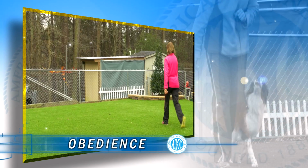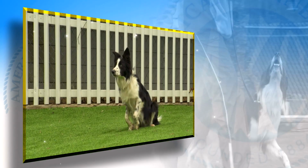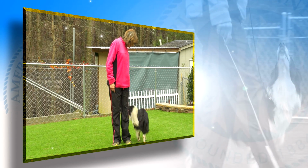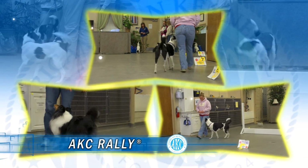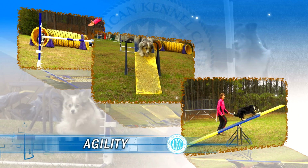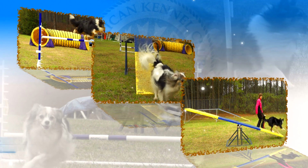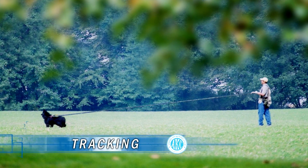Obedience training and trials help dogs learn to behave well at home and in public. AKC Rally shows off your dog's training by mastering a full course of fun exercises. Agility demonstrates teamwork through a timed obstacle course of jumps, tunnels, and weave poles. Tracking showcases a dog's natural ability to locate and follow a scent.